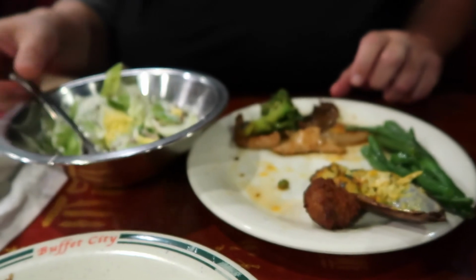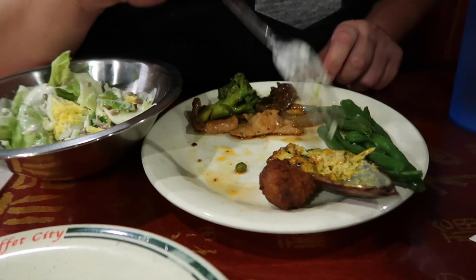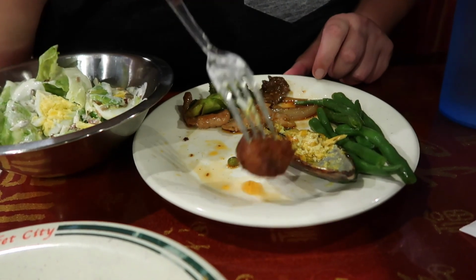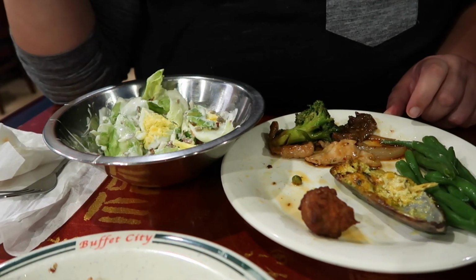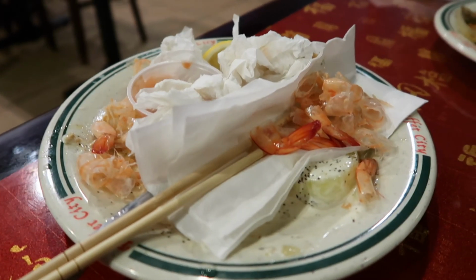How's everything else so far? The green beans were cold. This is okay. The chicken meatballs are good. The chicken wings are really good. The rest is just normal. I ate all mine. On to the next.